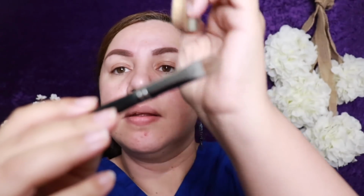And I use this brush, Sigma SS239. I don't know what that means. This is how it looks to frame my eyebrow. Okay, I'm gonna have to pull my hair to the back a little bit. So what we want here is to, you see how it frames the eyebrow? It makes it look more sharp. You want to frame it, my hair, like that.